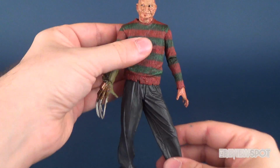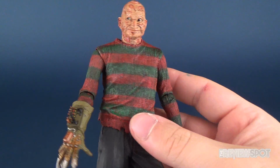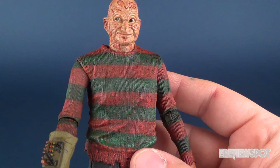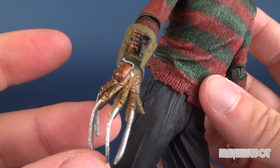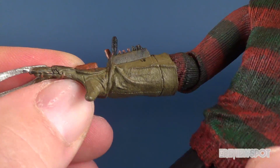You kind of get here again the torso and arms, reused, obviously, from other Freddy Kruegers. I feel like even the texturing of the sweater is a carryover from Dream Warriors Freddy. And the only thing they've really done is slightly change the color a little bit, and, of course, incorporated the Power Glove. Now he's playing with power.